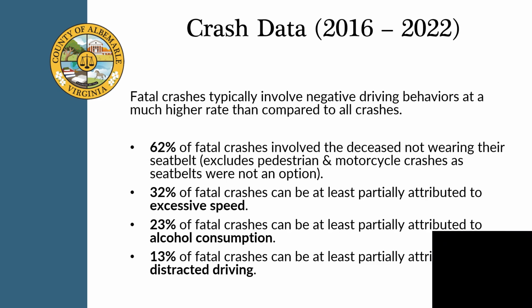When we talk about fatal crashes, we're talking about seatbelts. 62% of all fatal crashes involve the deceased not wearing their seatbelt. And we're talking about not necessarily drivers, but passengers also. And this excludes pedestrians and motorcycles. We're not even speaking of those. We're talking about persons inside of an automobile. 62%. So that right there just screams at us that your chances of not surviving a significant car crash are greatly increased just by not wearing your seatbelt. 32% are a result of excessive speed, 23% to some form of impairment, and 13% to distracted driving.